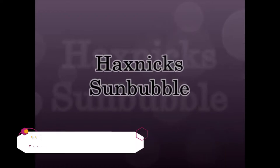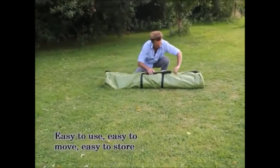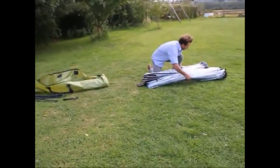Sunbubble is another exciting new innovation from Haxnicks, a portable, stylish-looking plant house and garden room that is easy to use, easy to move, and easy to store. Sunbubble's patented one-piece folding design means that it can go from storage bag to fully assembled in a matter of minutes. Assembly is quick and easy.